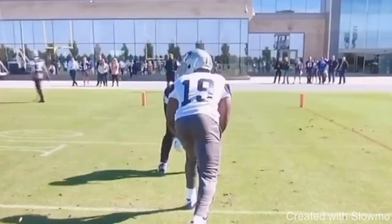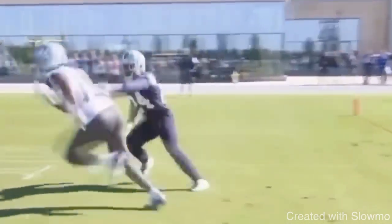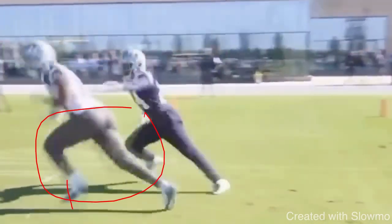So a DB on any kind of double move, staying in stride is this right here, where Cooper gives that jab and he's in stride. Those strides don't get shortchanged because he knows a break is coming. He's not prepping for the break. He's not slowing down for the break.